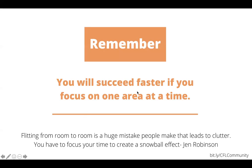So, something to remember. You will succeed faster if you focus on one area at a time. If you're flitting from room to room, you will find that is a really big mistake to make when you are trying to declutter. What you actually want to do is create a snowball effect. You want to work in one space until it is done.